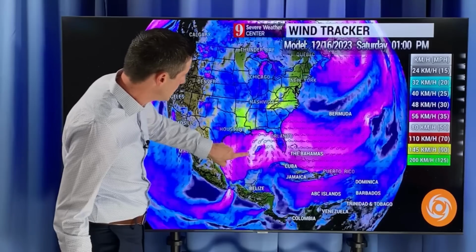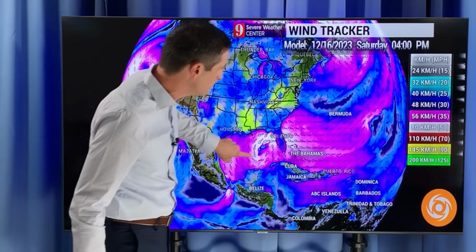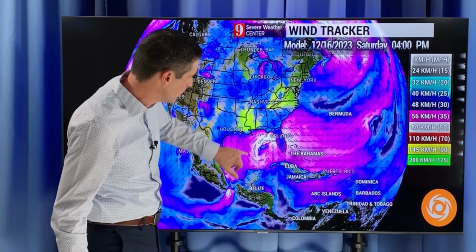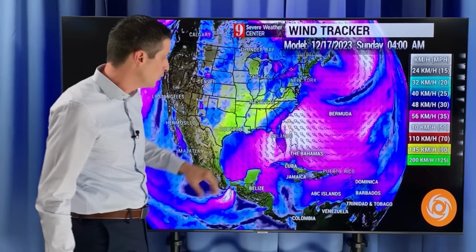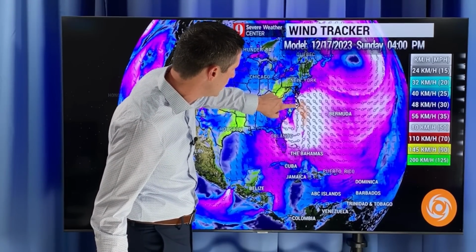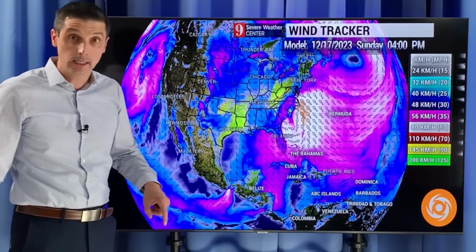So let me take you out into our Saturday. This is Saturday, and you see the spin right there, the white shading there. So some winds around 80 kilometers an hour, 50 miles per hour. These are the gusts, and you see them right here. We've had gusty winds right across the Caribbean through Florida the last few days, and then this spin works its way up the coast. Look at that red shading. Outer Banks of North Carolina, we could get some gusts around 70 miles per hour, 110 kilometers an hour.